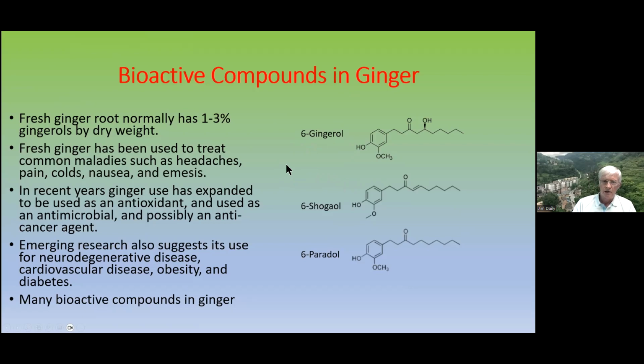Now, gingerol, well, I'll say another thing. Sometimes you'll see these numbers beside it: 6, 8, 10. The most common being 6-gingerol. And what that is, is the number of carbons. Each place where you see a bend represents a carbon when you draw a molecular structure like this. So 1, 2, 3, 4, 5, 6 is 6-gingerol. Now, if it was a couple more over there, that would be 8-gingerol. 4 more would be 10-gingerol. So it goes like that.